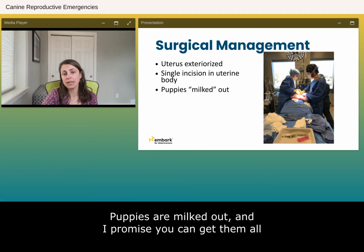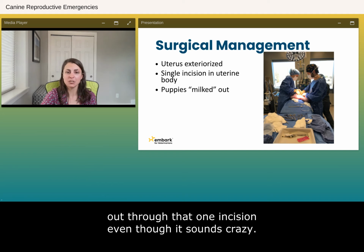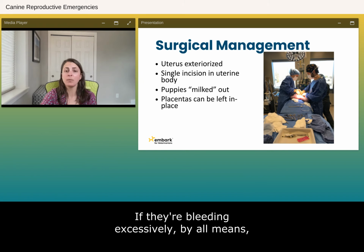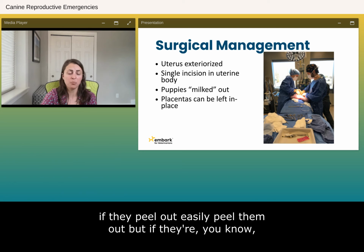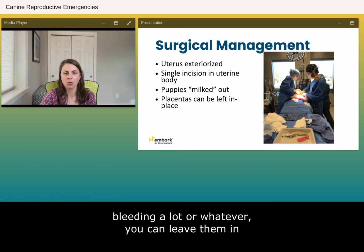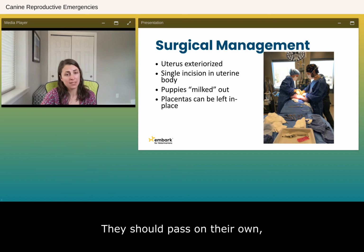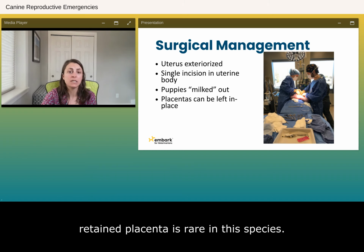Puppies are milked out, and I promise you can get them all out through that one incision, even though it sounds crazy. The placentas can be left in place if you need to. If they're bleeding excessively, by all means, if they peel out easily, peel them out. But if they're bleeding a lot, you can leave them in if you need to, as long as you don't suture them in. They should pass on their own. Retained placenta is rare in this species.